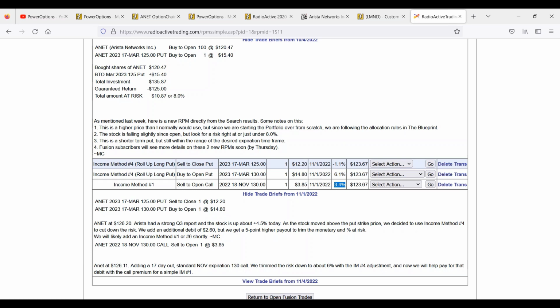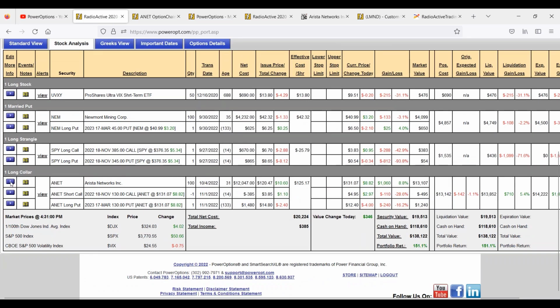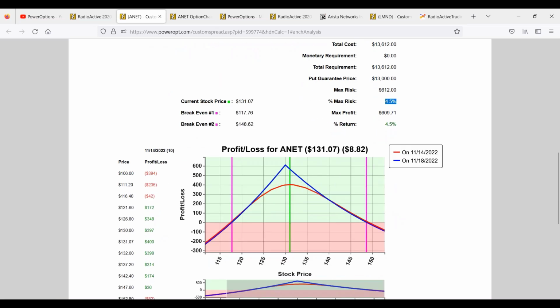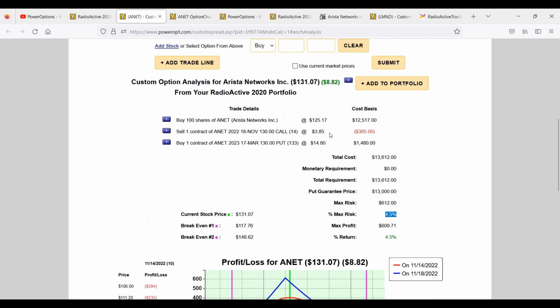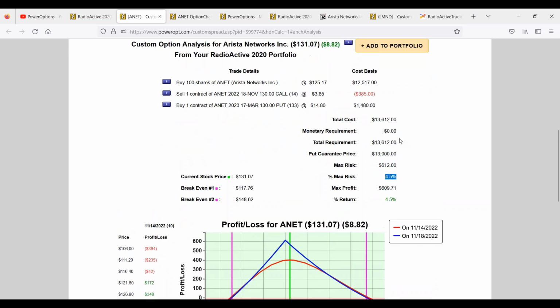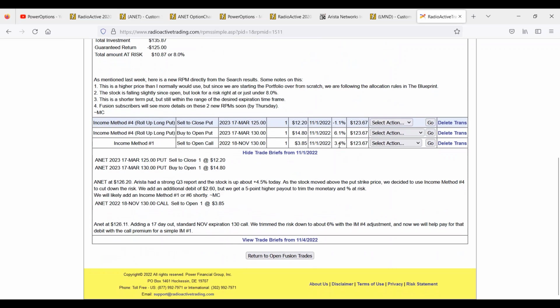I like it. The position looked strong as far as, oops, sorry, wrong view there, folks. The position looked strong as far as what I wanted to see for risk versus potential max return on the 18th of November, meaning, oh, I'm sorry, these aren't the right prices. My apologies. It shows the risk down to 4.5%. This is in the webinar account. The share price is a little bit off. That's why the risk's at 4.5. But the peak return is still around 4.5% with a max risk, as we saw back on Fusion, of 3.4% on the position after selling the call.